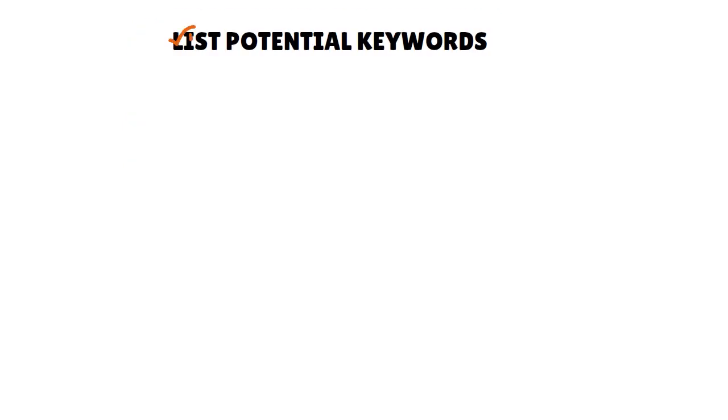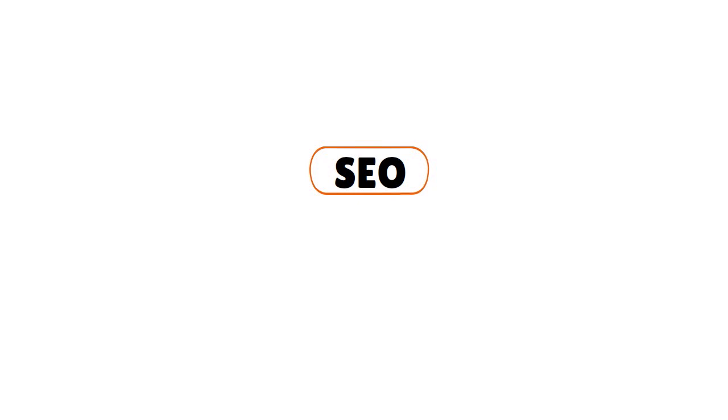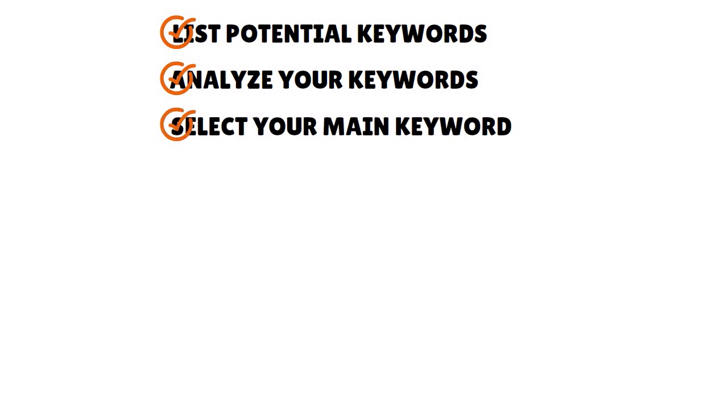You want to list potential keywords here. We're talking here now about SEO, right? It's very important to list your products properly so that it could be picked up not only by Best Buy's internal algorithms, but also by Google and Bing and Yahoo and so on and so forth. We're talking here externally. So you need to have an endogenous strategy, an internal strategy, and an exogenous, aka external strategy.